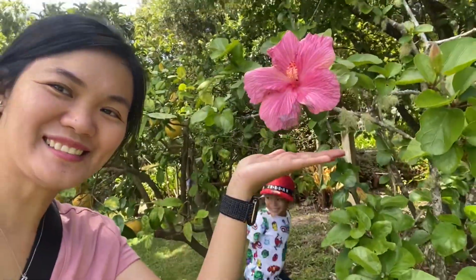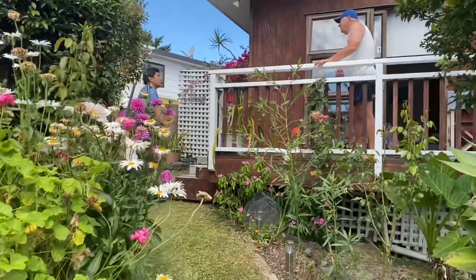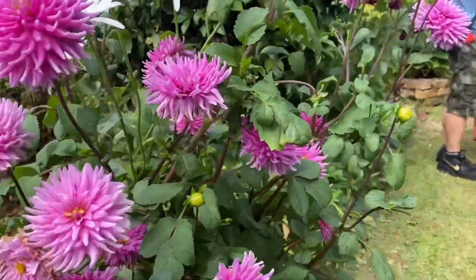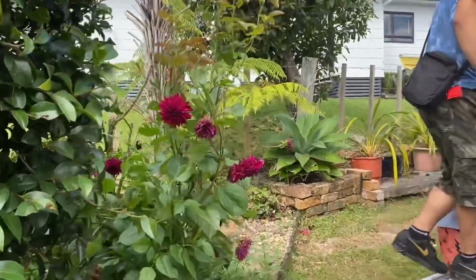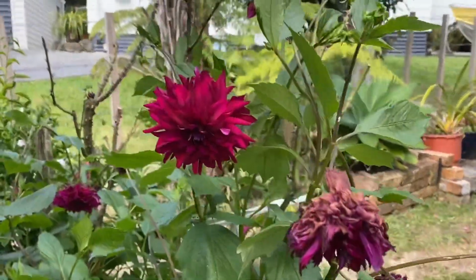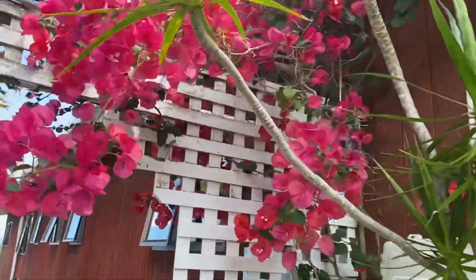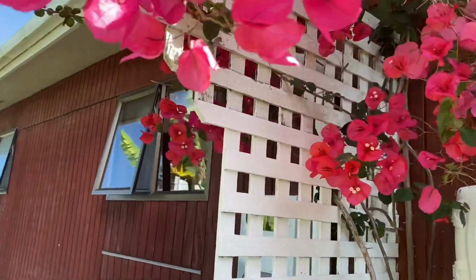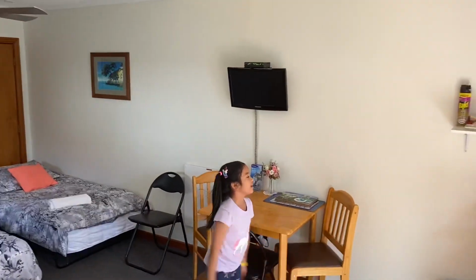Ang gumamela. Wow, beautiful dahlia. This is my wife, Lyra. Hi, how are you? Beautiful flower. This is JL and the other one, LJ. Oh, wow, guys, look. May bougainvillea. Diba may bougainvillea dito sa New Zealand? Bougainvillea. You wait inside, I'll go get the luggage.